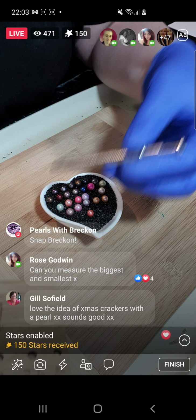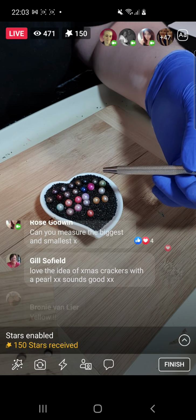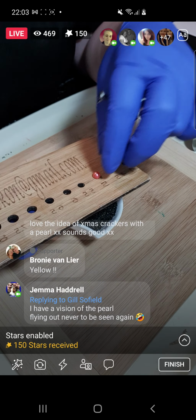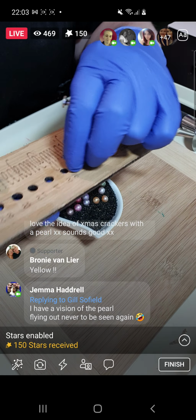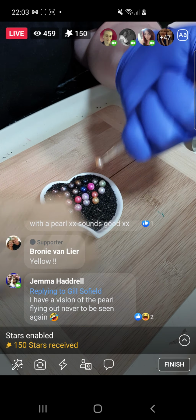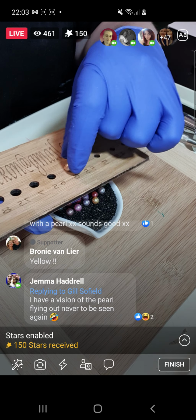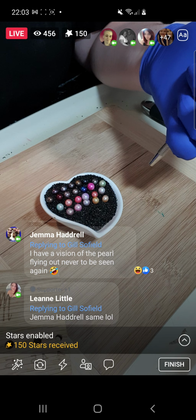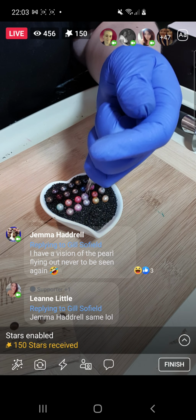Measuring the largest and smallest, like I said, they're mostly quite uniform in size in this one actually. Visually smallest does look to be this coral. It's not a 5, not a 5.5, not a 6. He's a 6.5. I'm going to measure the yellow. He's a 7. And I'm going to measure the autumn peach as well. He's a 7. So your smallest is definitely the 6.5 there.